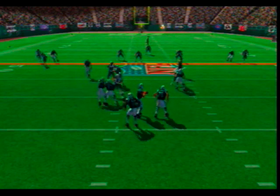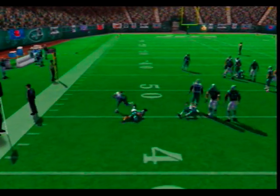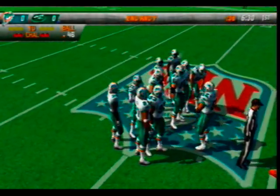The Dolphins come out in a nickel package. Pressure coming. Gets the pass off. Shakes off the tackle. Haynes is there for the tackle at the 46. Good play right there. The defenders forced him to make a move that would get him nowhere. 2-yard gain.